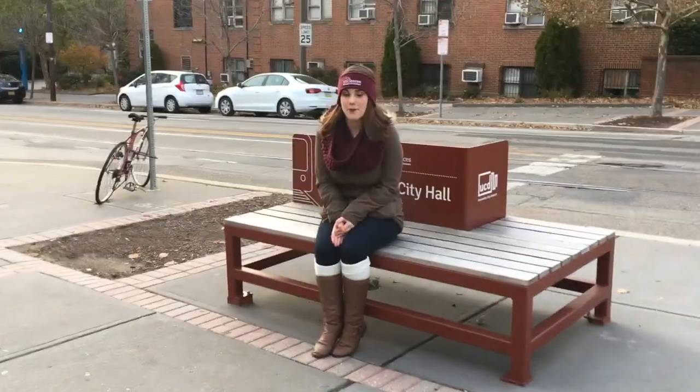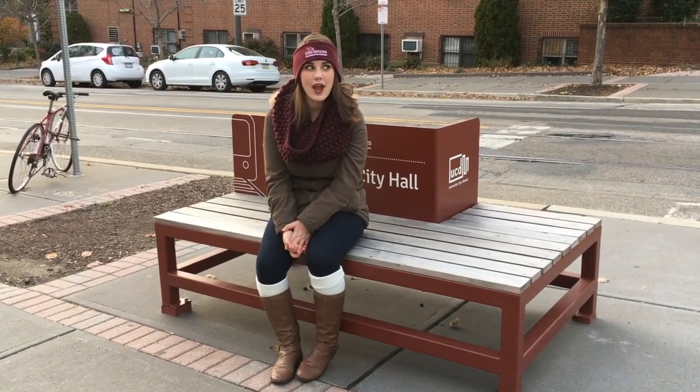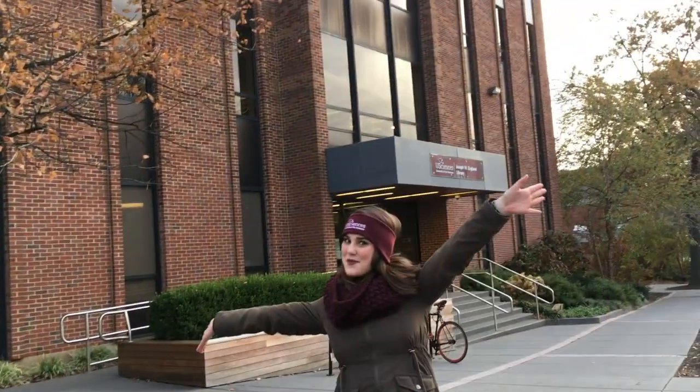Okay, so on campus we do have a trolley stop. This trolley stop can take you all the way to City Hall. Basically you just use your SEPTA key card. It's $2 per ride and it just takes you anywhere you want. The trolley stop is in front of the library.